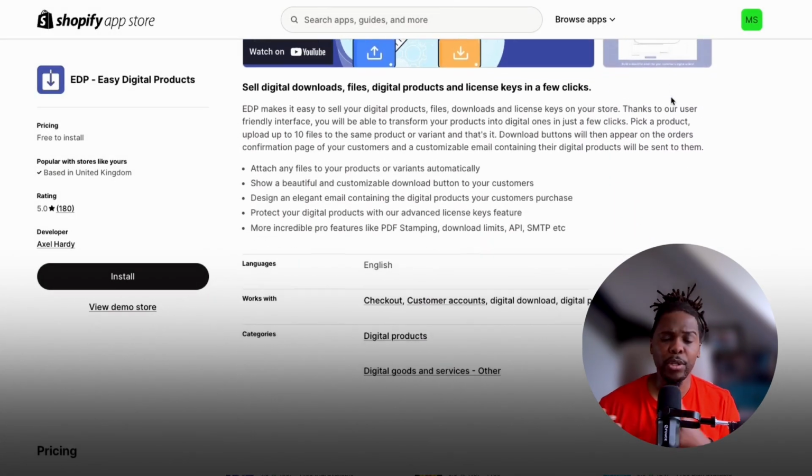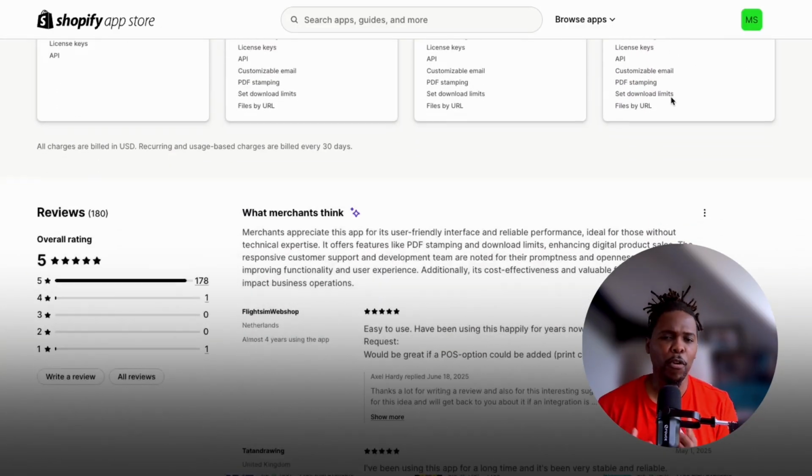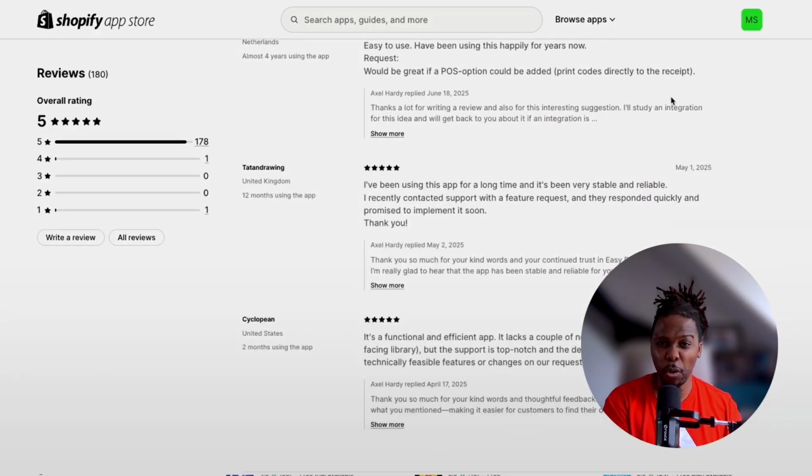App number 5. Now, if you want to sell eBooks, AI prompts, templates, or online courses, this app handles it all. You upload the file, attach it to a product, and it auto-delivers after checkout. You can even use an AI agent to generate, format, and upload your digital products for you. So you set it up once and you've got a passive content machine.